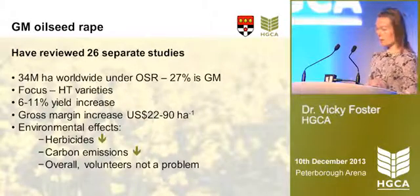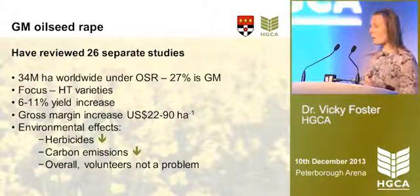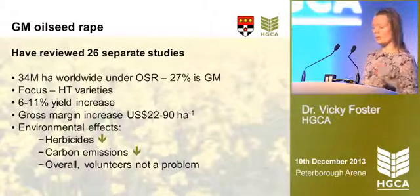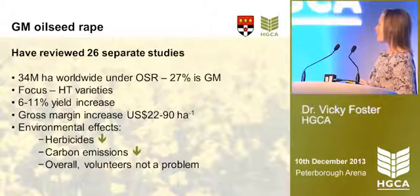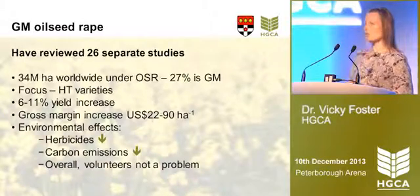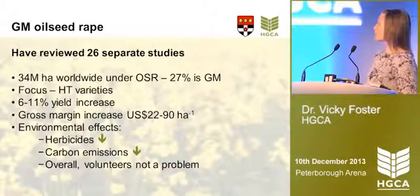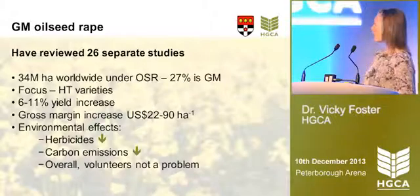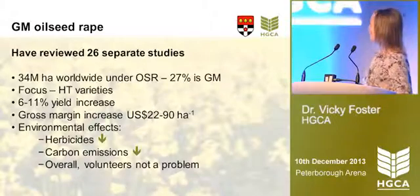And yes, there have been issues with resistant weeds and superweeds, but overall, volunteers have generally not been a problem, and it's been in more isolated cases. And I think now people are using the GM crops more responsibly. There is more information now provided on how you have to rotate your chemistry and how you have to use them responsibly. No different really to how we have to take an attitude to managing things like blackgrass.